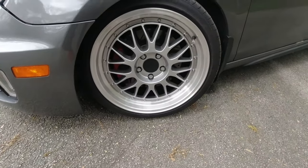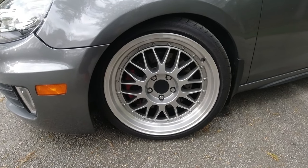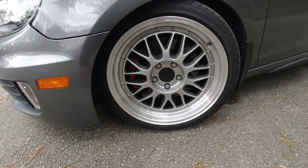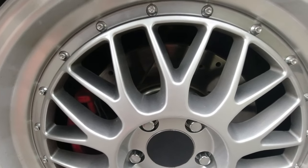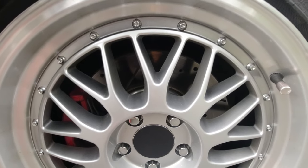Now for these wheels, I got these from ECS Tuning. They're called Alzo wheels, brand, and they're pretty good. They look great, and for the price, it's not bad at all. And I don't know if you can see it, but I have drilled slotted rotors from Power Stop.